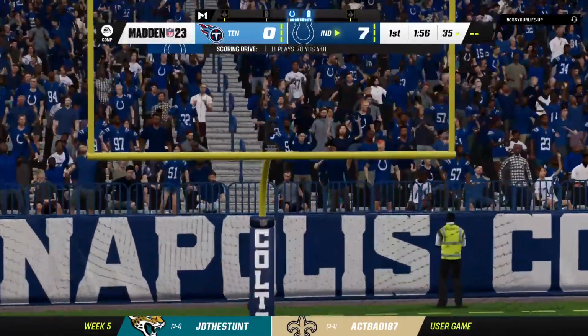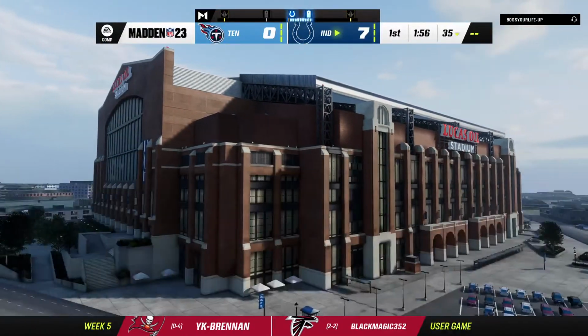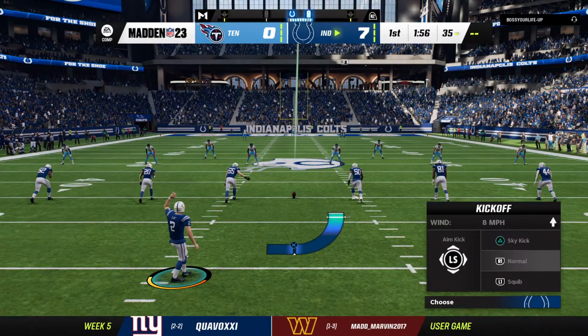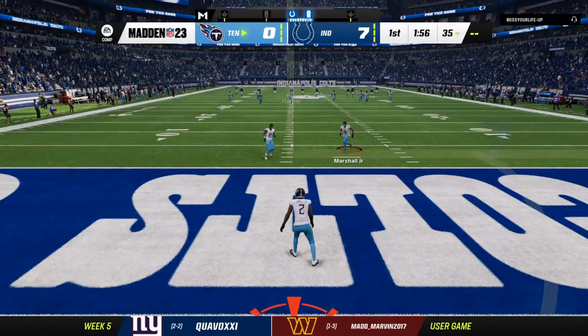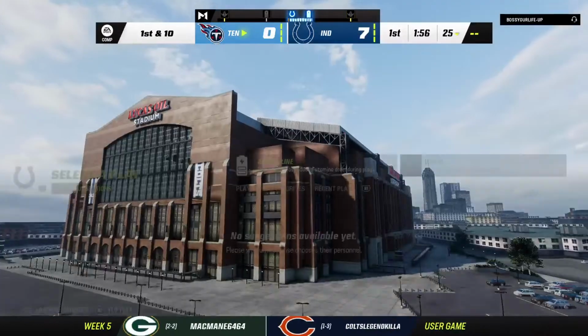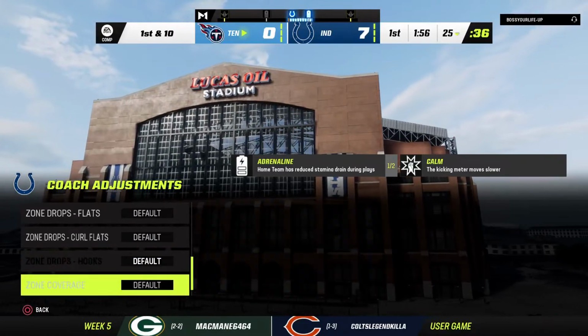Extra point by Gay is up and good. And that makes the score 7-0. Following the touchdown, here's Gay to kick it away. And they will not get a chance to return this one as it's through the end zone for a touchback.